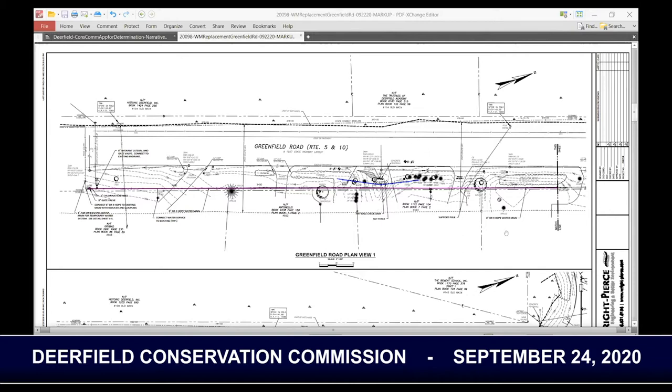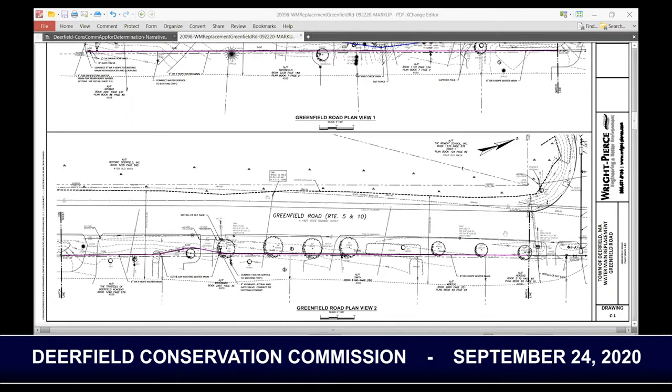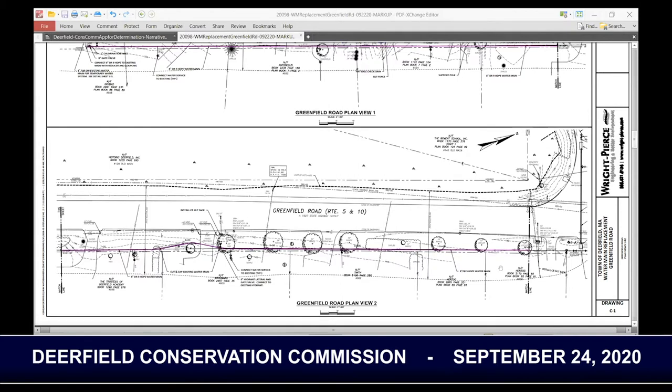Now on the move down, Marius, to the bottom view. There are no wetlands in this bottom view at all. Okay, Marius, let's go to the next sheet. There's only four sheets, so it won't be too bad.